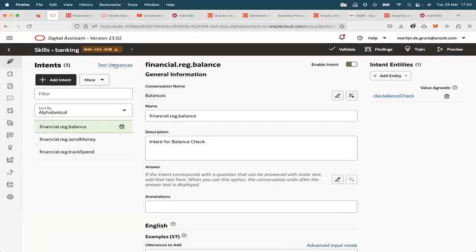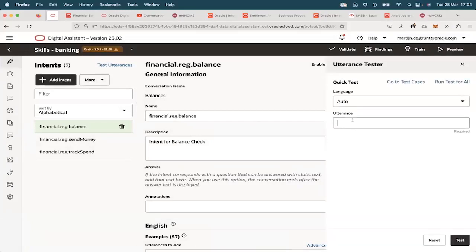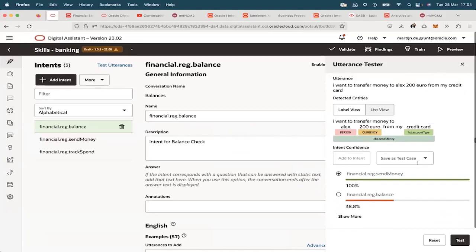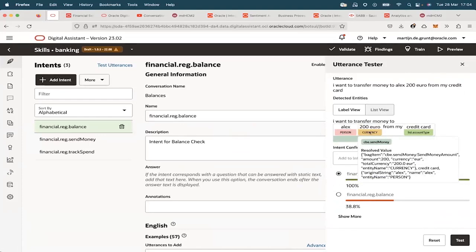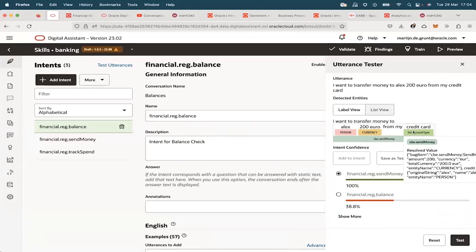You can also see that if you go and test your utterances, right? I want to transfer money to Alex, euro on my credit card right now. And here you go, and you see that we have here the entities Alex, the amount, and the custom entity on the credit card side.